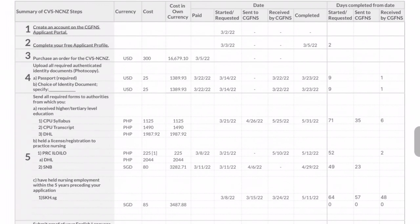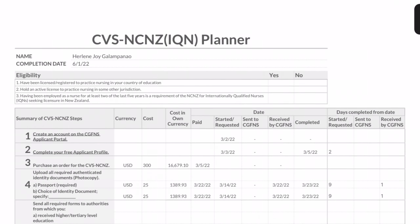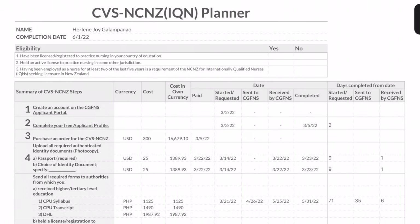So, I made this planner just to illustrate to you guys how much I spent and how long it took me to complete the steps. So I have here my planner. Okay, I've included actually the eligibility for IQN nurses. You must tick all the answers here so that you can become a registered nurse in New Zealand. This is your eligibility. And then I've actually included a summary of steps here for the process.